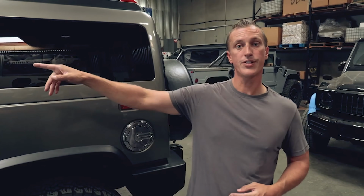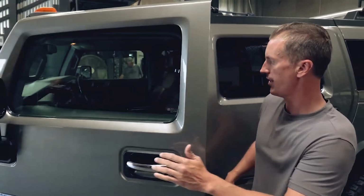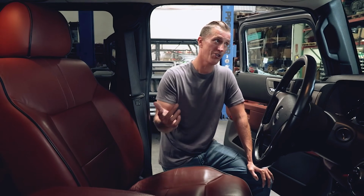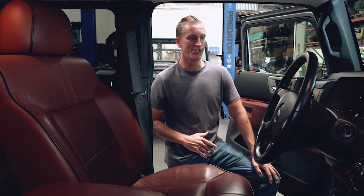I also want to show you the inside, so let's go ahead and take a look on the inside. I want to show you this black on cognac interior. It has a very classy look to it that I think another 10 years, 20 years from now, it's not gonna look really dated, although I'm not sure what we're gonna be doing in the automotive world in 20 years from now. But for right now, it's just really clean.